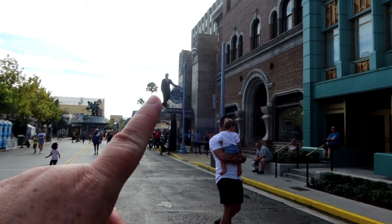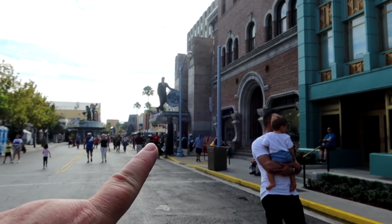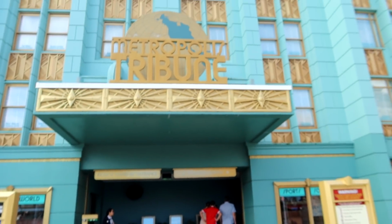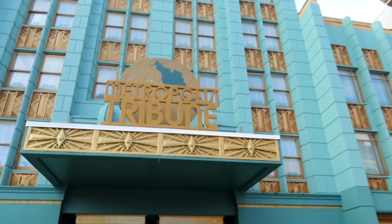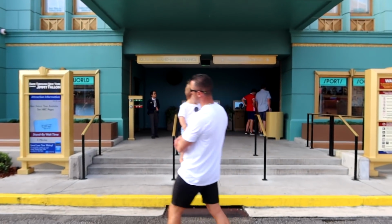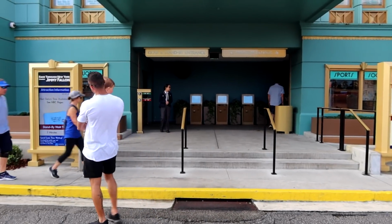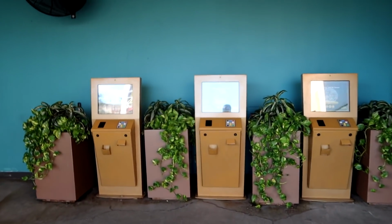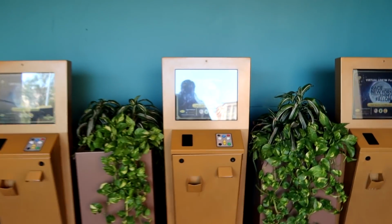Now you can see just off here in the distance is the theater marquee for the Jimmy Fallon Theater, but over here, where they have the Metropolis Tribune sign, is the entrance for the regular line. All right, as we approach here, you can see that there are kiosks where you can pick up passes for the virtual line.